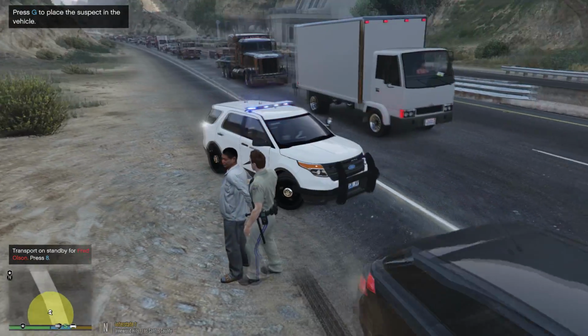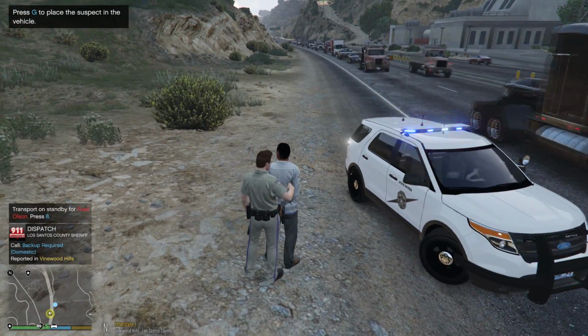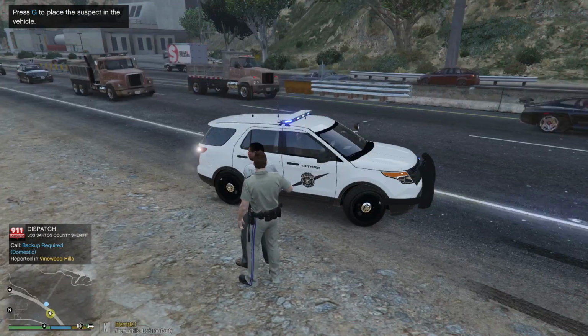Dispatch, I'll have one expanding mail 1015. Attention all units, citizens, we'll open the road back up as soon as we place him in the back of the vehicle.